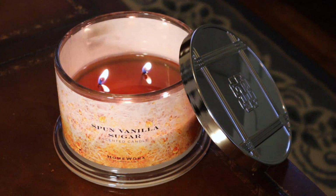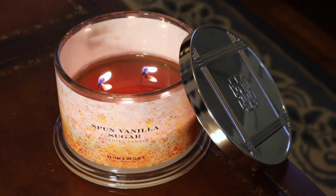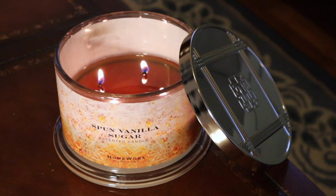What happens is they're much thicker and sturdier, and so they create very, very vicious flames. The flames are super high, much higher than you see here. This is with them trimmed very short.